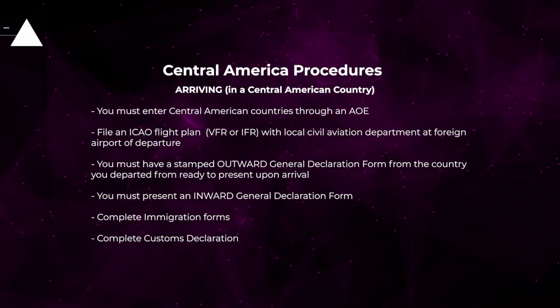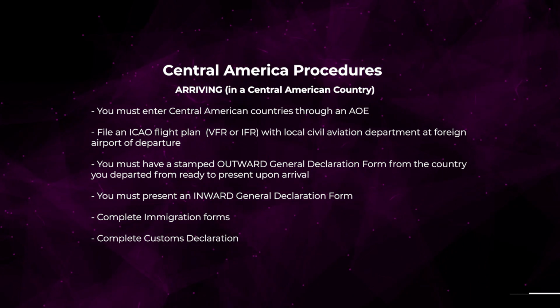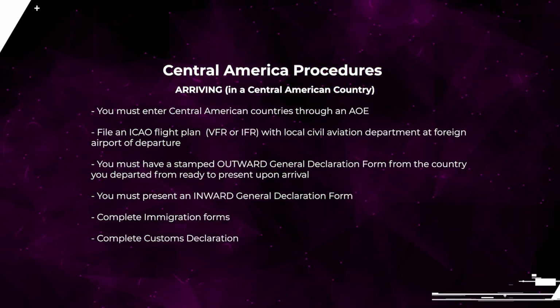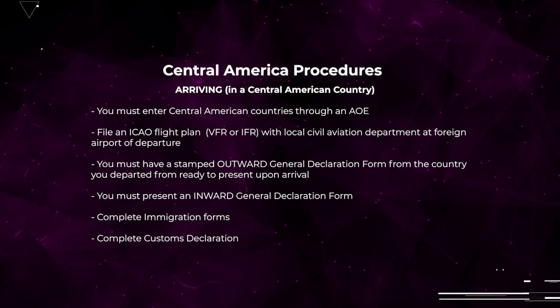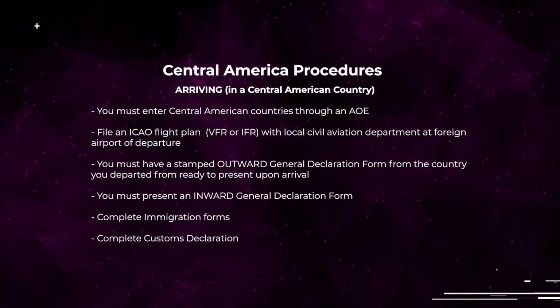When you arrive in a Central American country, you will also be expected to provide copies of an inward General Declaration form. The format of the form and how many copies can vary from country to country. You will also be required to complete an immigration form for each person in the group, and typically you will receive a receipt or stub which you do not want to lose, as you will have to surrender it on departure. Some countries may want you to complete a customs declaration form, and it's usually one per family.